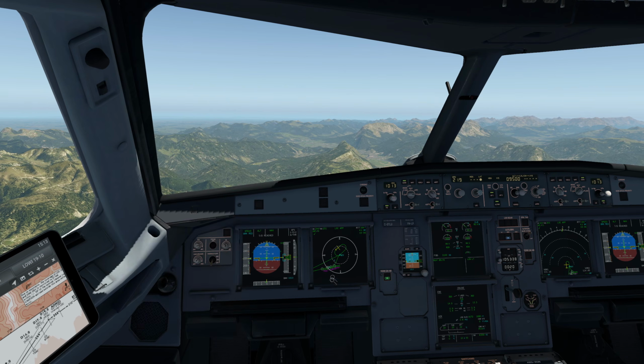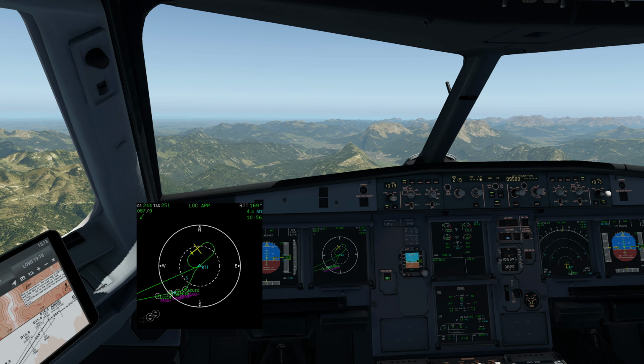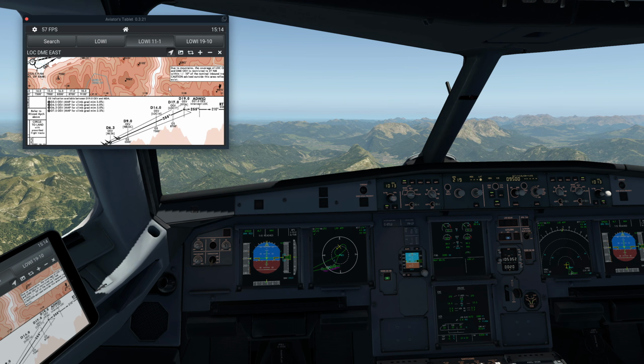Okay, so here we are in the hold at Romeo Tango Tango, and we are now going to have a go at flying the localizer DME approach and then circle to land down at the other end. So it will hopefully work out a little bit better. Let's have a look at what we're going to do.